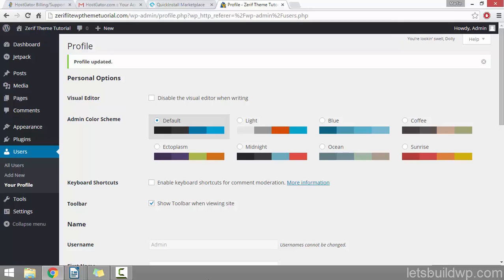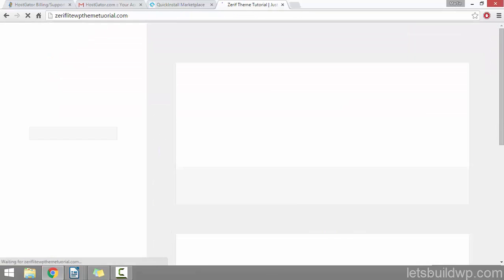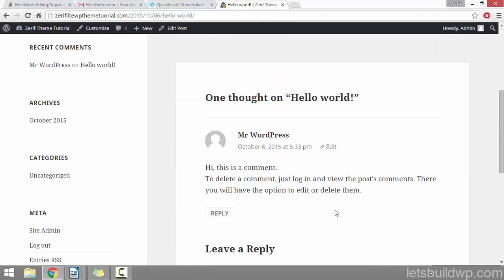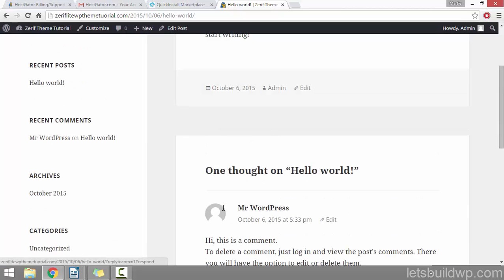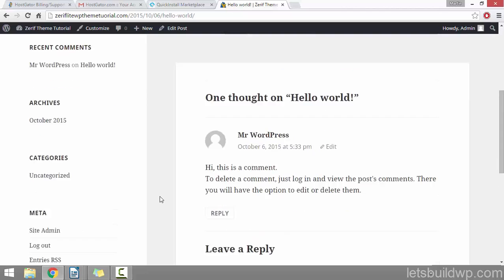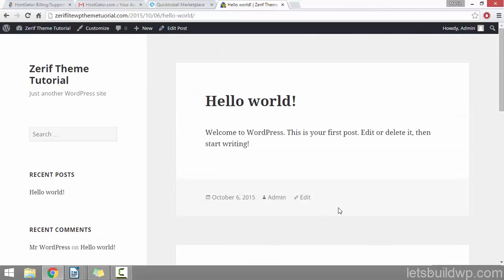Now that we've updated our password, if we click on our website title in the grey bar along the top, we can see what our website looks like at the minute. So when you first install WordPress, it comes with some demo content, such as a demo post, a demo comment, and a few other bits and pieces as well, such as a few menus and things in the sidebar. This is the default theme that's being used at the minute when installing WordPress.